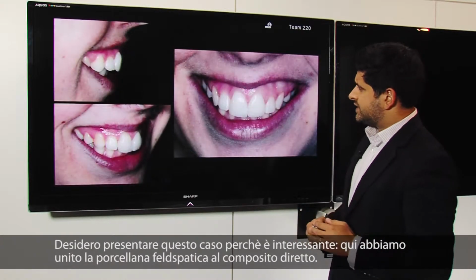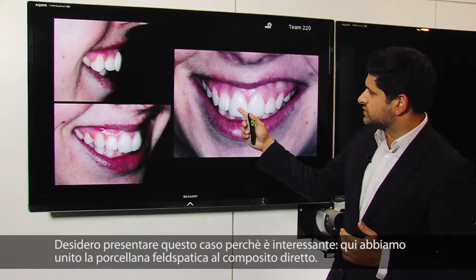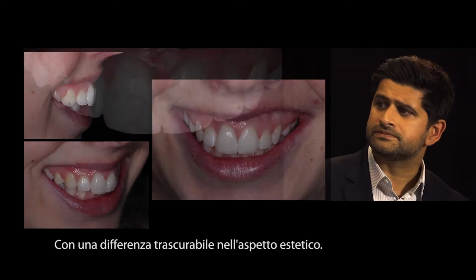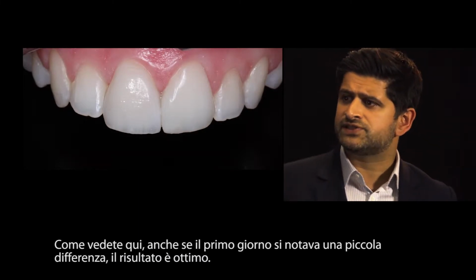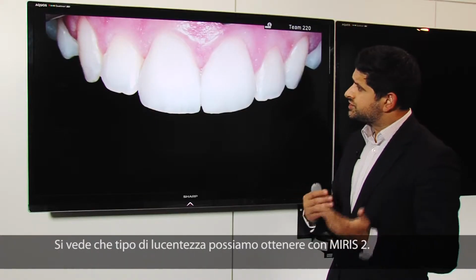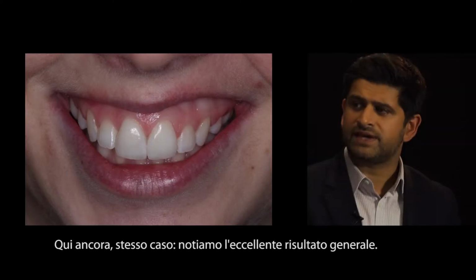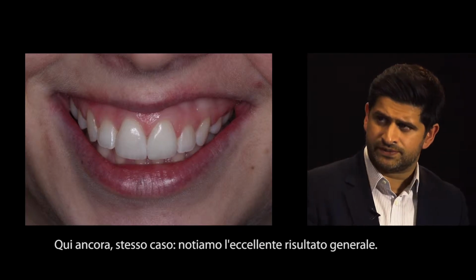I'd like to show you this case because it's interesting, because here we've merged feldspathic porcelain with direct composite with very minimal difference in the aesthetic appearance. We have a look here, and although there's a minor difference on day one, it's pretty good. So it just shows the sort of luster we can achieve with MIRIS2. Here again, same case, and we can see overall a successful result.